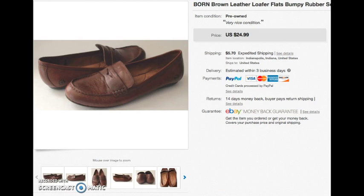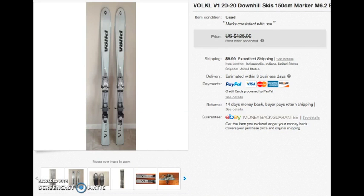This pair of Bjorn brown loafers sold for $25. These skis sold right as I decided to keep them for myself. I figured, well, no one's going to buy them, so I need a new pair of skis. I'm just going to keep them. And someone offered me $100, so I accepted.